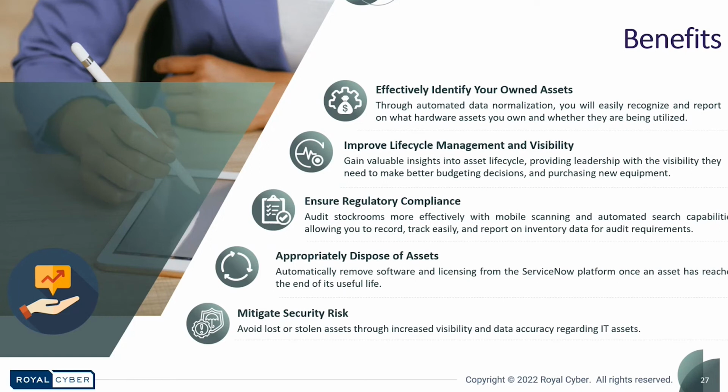Business hardware doesn't always seem like a very safe investment. It depreciates in value quickly and sees ongoing wear and tear. It demands regular maintenance and occasional repair work. So effective hardware asset management helps counter these drawbacks.